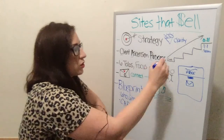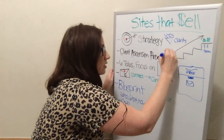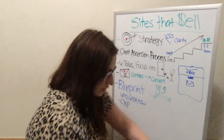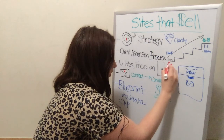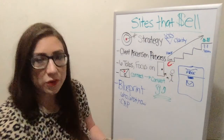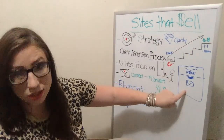That's because this person has an understanding of what is going to hook you. The hook is the free thing there. This is also what we call the magnet. So I'm going to go ahead and put a magnet here. I am a really bad drawer, so just ignore me. That's a magnet. The free thing is going to be the magnet that's going to attract people to you and get them in the door initially.